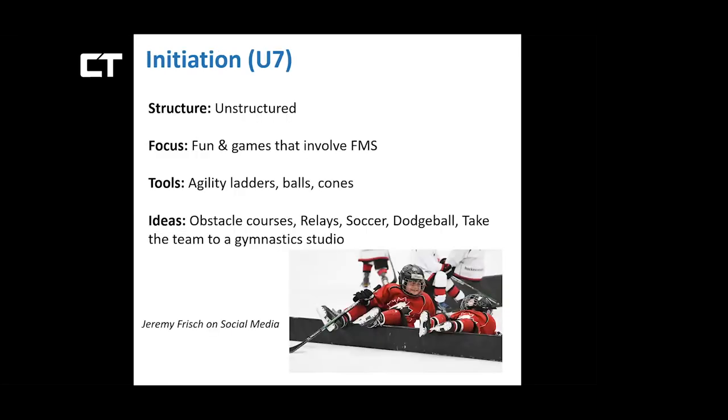So what I'll do on these slides is go through all the different age categories. This was one thing when I was discussing with Joel how it would work best, I was racking my brain on how to make it applicable across the board to all the different coaches and all the different age categories. So I want to start at initiation and take a look at each age group and how it might look. Each one will have headings for structure, focus, tools, and ideas. Hopefully this will help you come up with some ideas and plans if you want to start implementing a little more of the off-ice approach.